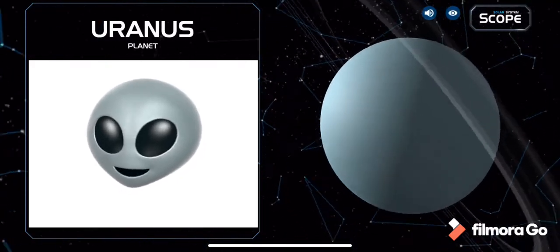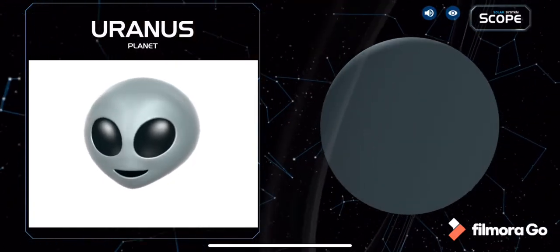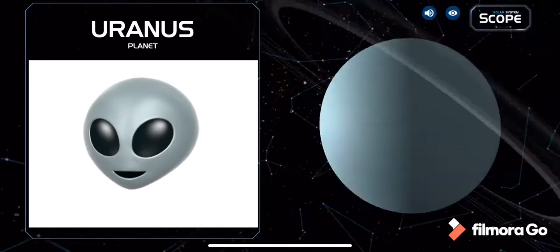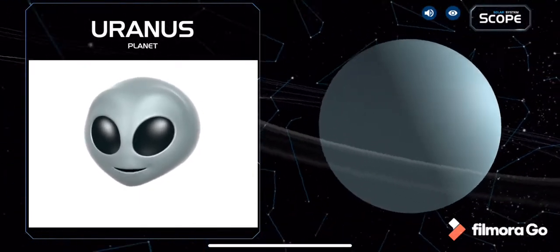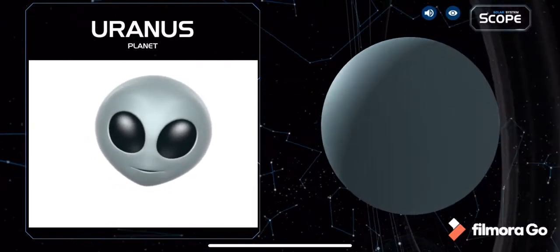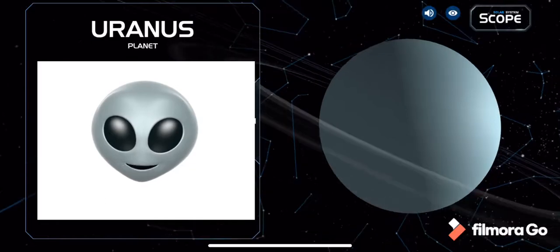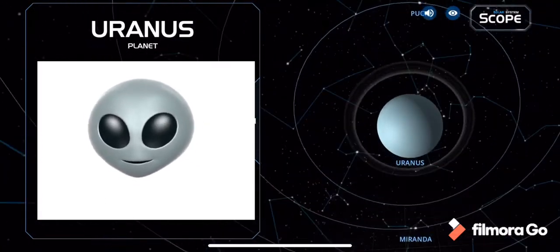Because of this tilt, Uranus makes for weird seasons. The planet's North Pole experiences 21 years of nighttime in the winter, 21 years of daytime in the summer, and 42 years of day and night in spring and fall. Like Venus, Uranus rotates in the opposite direction than the other planets, so it rotates from east to west.